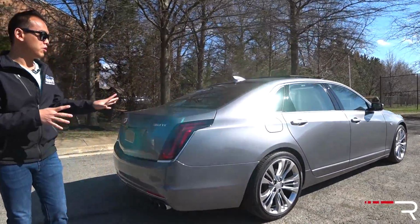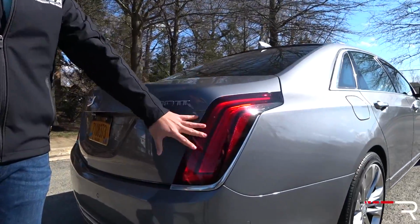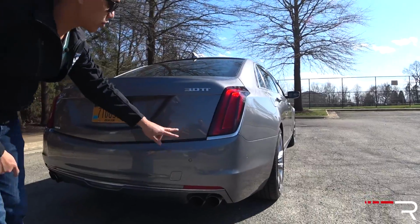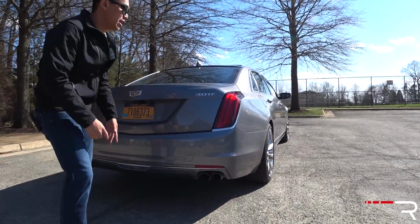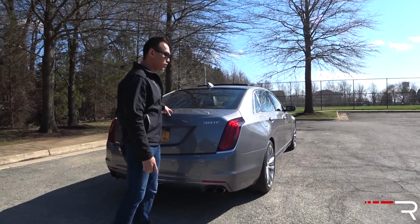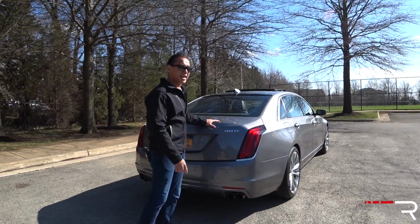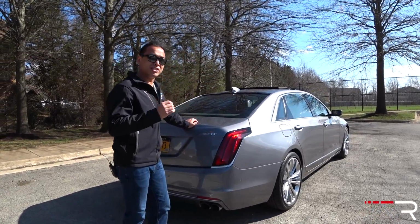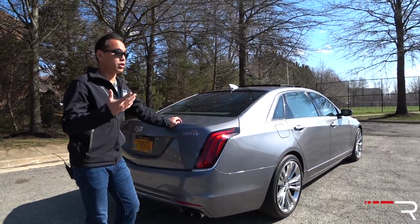Now at the rear, again, you have similar design themes from other Cadillac products, the vertical stacked taillights that are full LED. My tester, being the 3-liter twin-turbo model, has quad outlet exhaust, and it certainly looks nice. I kind of wish it had a little bit of a spoiler here, although you can get that as a dealer accessory. As you guys saw at the New York Auto Show, I showed you the CT6 V-Sport, which has a twin-turbo V8, which I'm looking forward to driving.